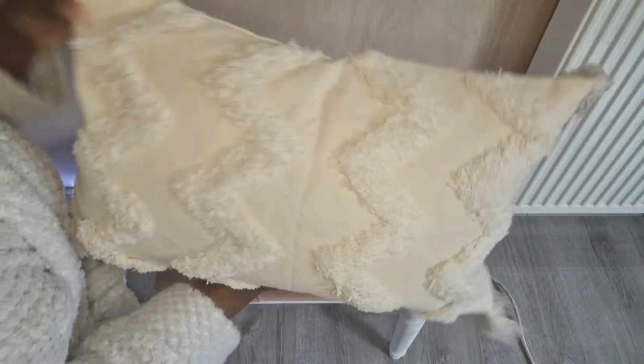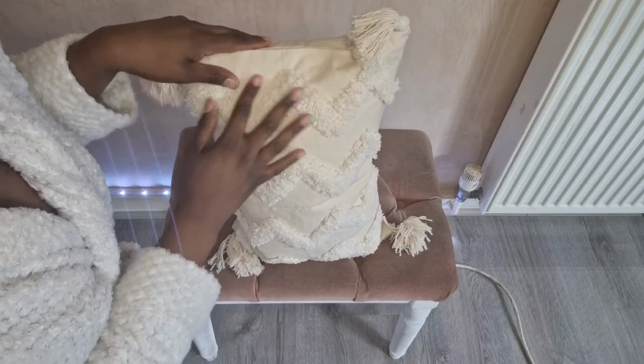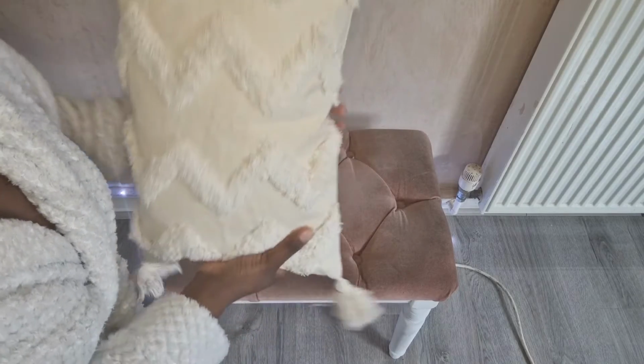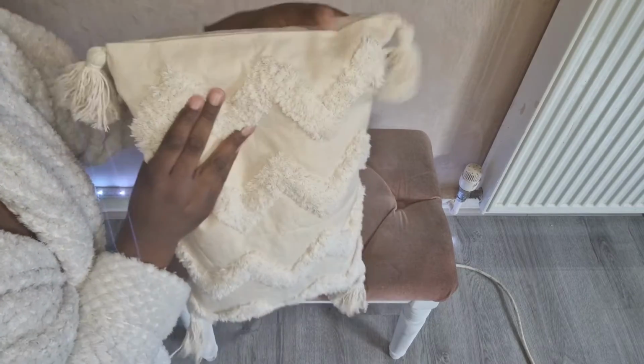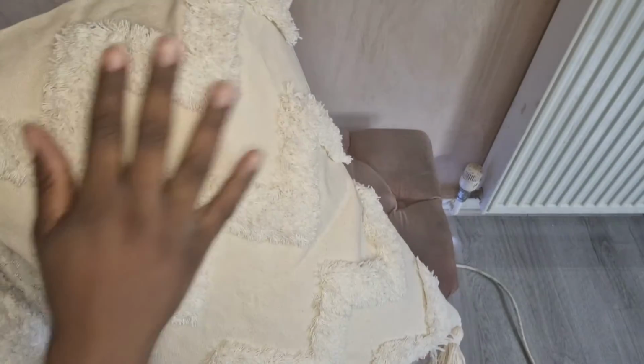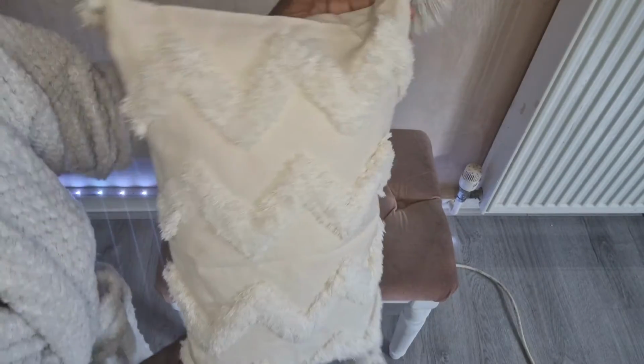I got this cushion from AliExpress. It's so beautiful. On Amazon it was too pricey. It was like over £12 for it on Amazon. But when I got it at AliExpress, I got it for less than £10. Yeah, look at the details. Very pretty, soft.